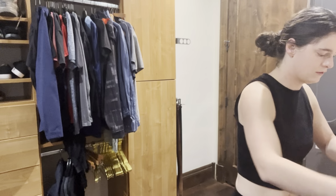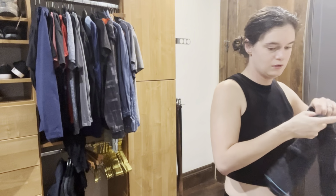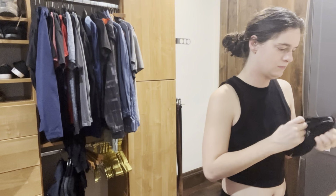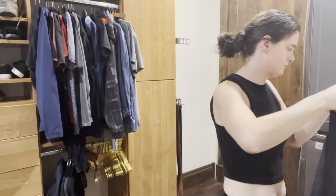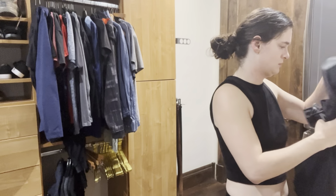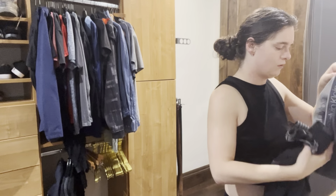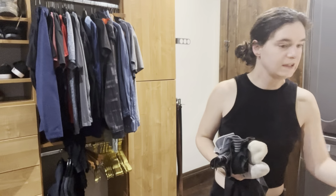Sometimes his stuff's easier to find than mine. Especially with this amount of laundry. Boyfriend helped the other day with taking care of all the laundry stuff I had. It just makes things easier when you're a team.